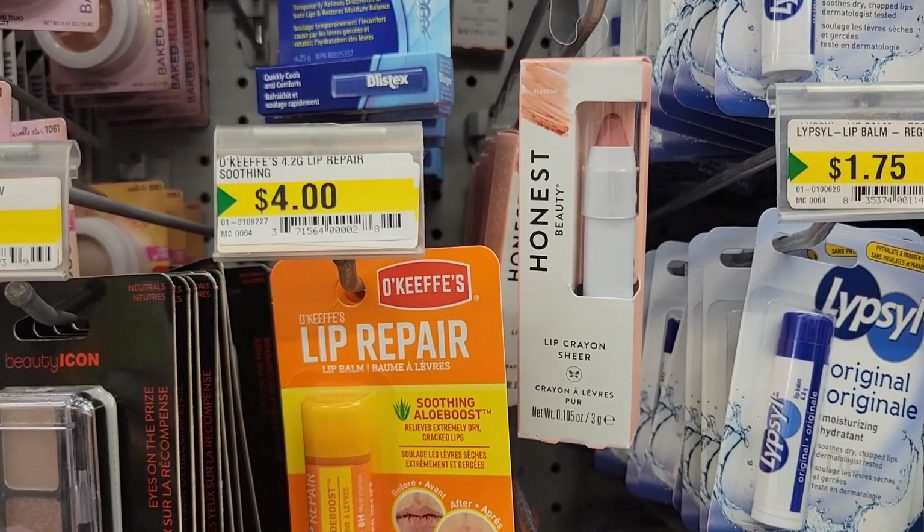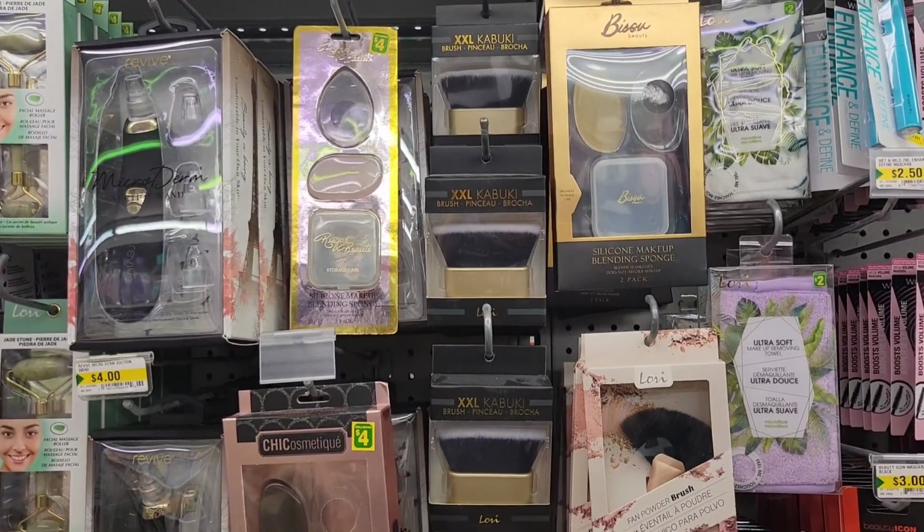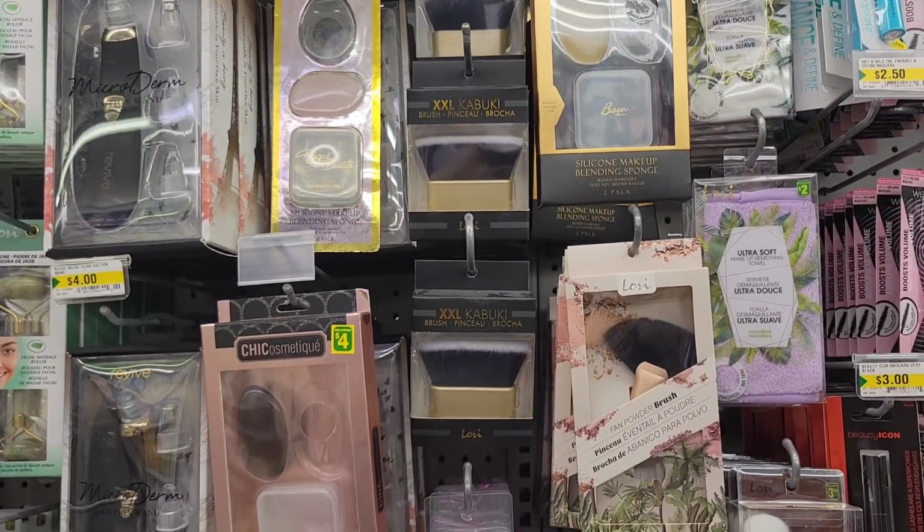I've seen a lot of hype online about these Honest lipsticks. Now I believe it's lipstick, correct me if I'm wrong, but again, I've seen a lot of hype online, so maybe it's something that you want to keep your eyes open for.